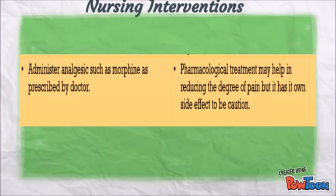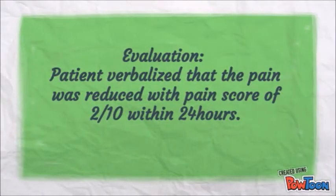Administer analgesic, such as morphine as prescribed by the doctor, to help in reducing the degree of pain. Evaluation: patient verbalized that the pain was reduced with a pain score of 2/10 within 24 hours.